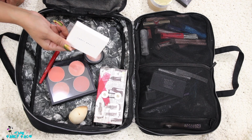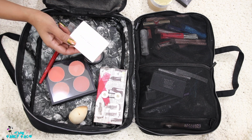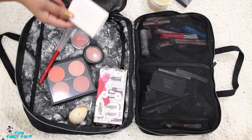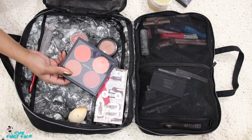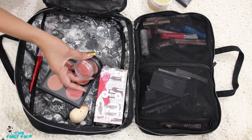As far as my Fenty Beauty powder, I think I had this in a travel bag so I could take it along and apply it. I didn't really like how this looked on my skin. It looked a little too white, a little bit too dry, so I'm not gonna bring this with me. My blushes, okay. What blush did I end up using? I think I used this palette more than anything else, and I didn't end up using the single blushes.